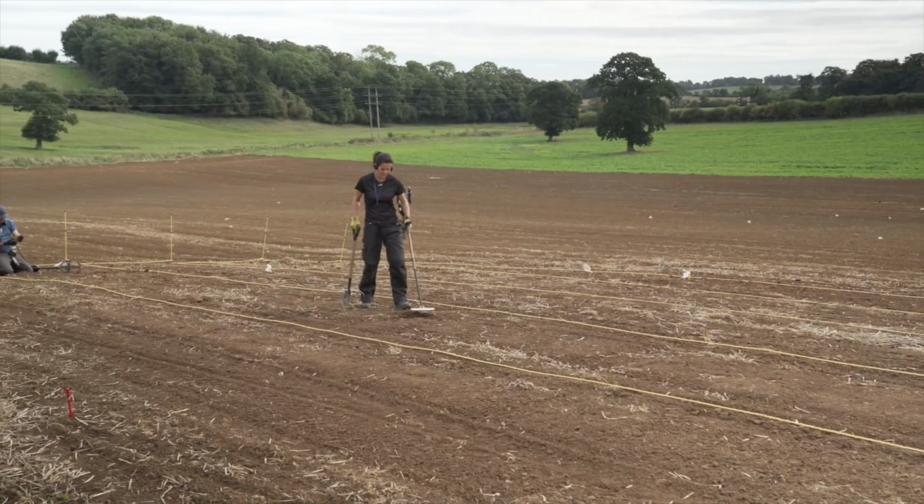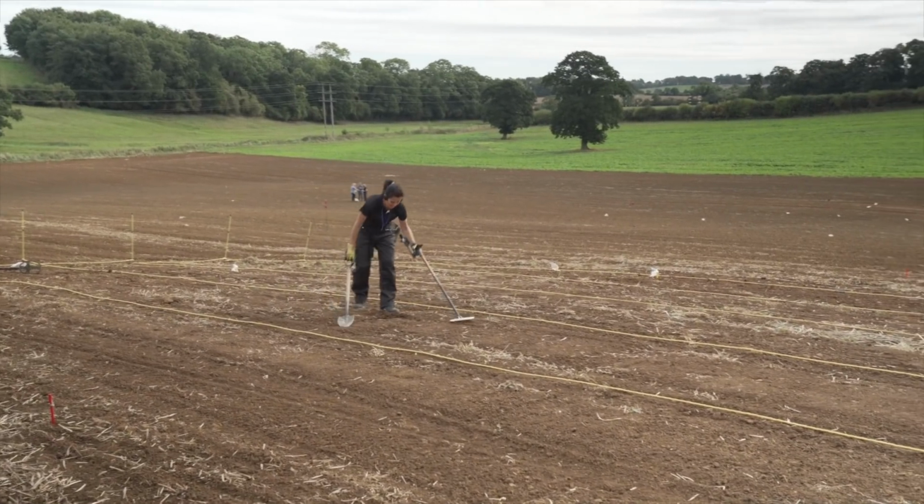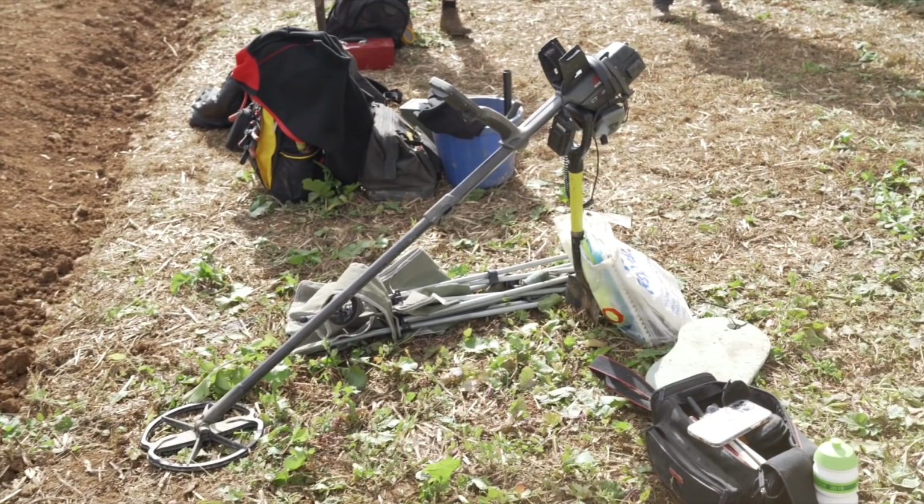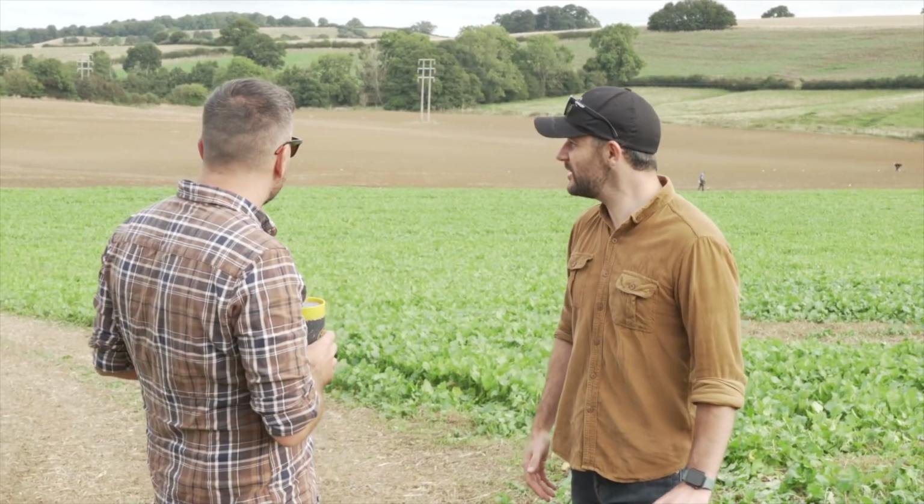Picking over, and this field behind us is the field where the villa is located. So they've started early, and we should say the reason this site is known is because it was discovered by a metal detectorist. Yeah, but as part of a wider landscape survey, so we'll talk to him later. It's a really interesting story.